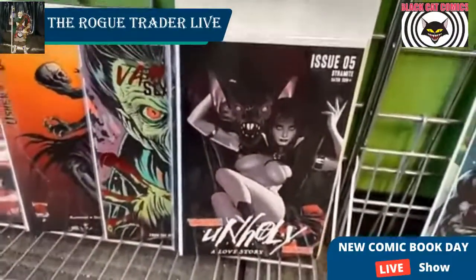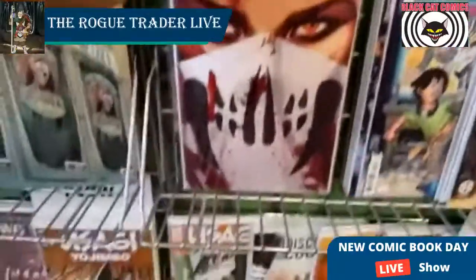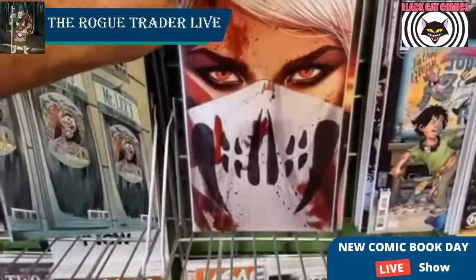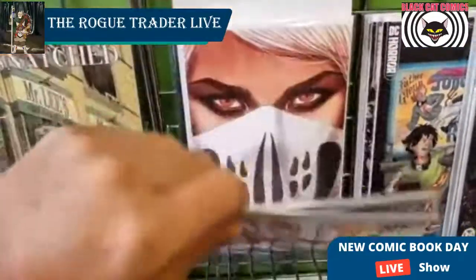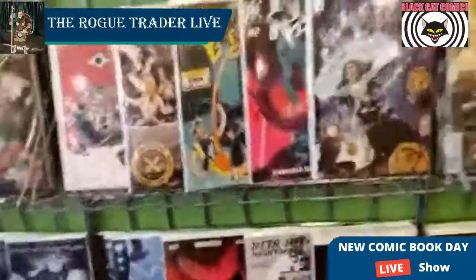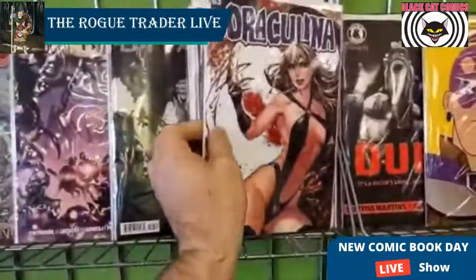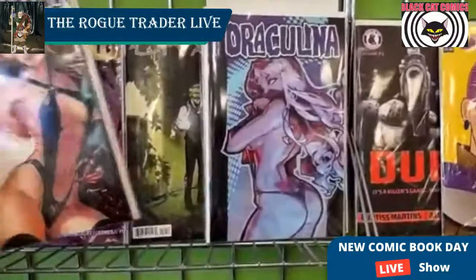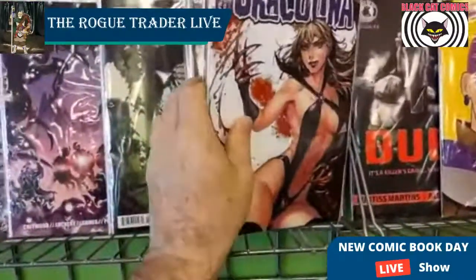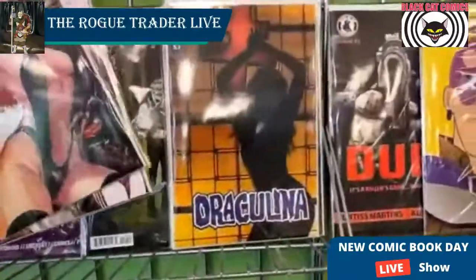Vampirella, Dracula Unholy, issue number 5. And Something's Killing the Children is at issue 22. This is a key issue. They're introducing like 4 new characters, so pick up a couple copies of that. Draculina, issue number 3 from Dynamite. This one took forever to come out, it seems like. 1 in 15.